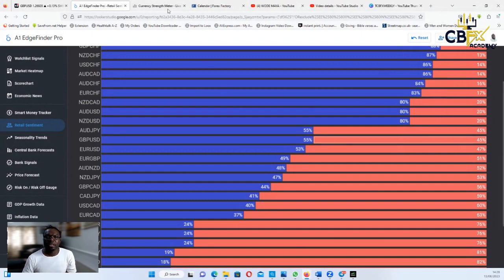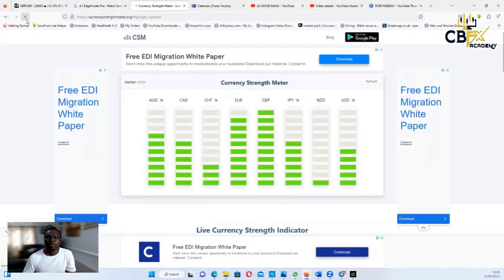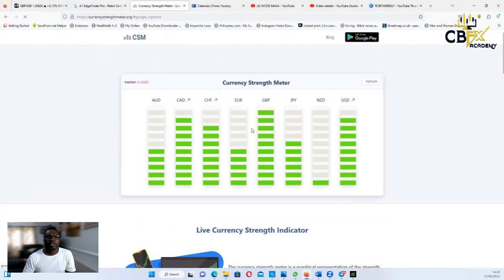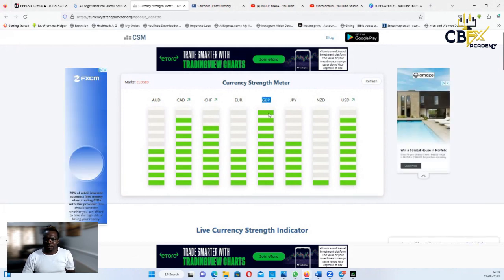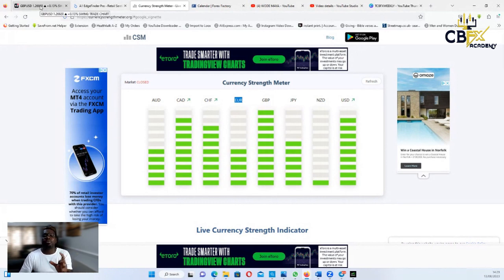Now you say, what do you mean? Well, let me share with you another tool here that will help you. This is a free tool, the currency strength meter. Look at that. GBP is very strong. USD is very strong. So again, confirming what I just told you. That is the reason why this coming week, we got to be very careful trading GBP USD. Like I said, I might be focusing on Euro USD, because right now the Euro is a bit weak and we have USD strong. So we might be able to see opportunity on Euro USD compared to GBP USD this week.